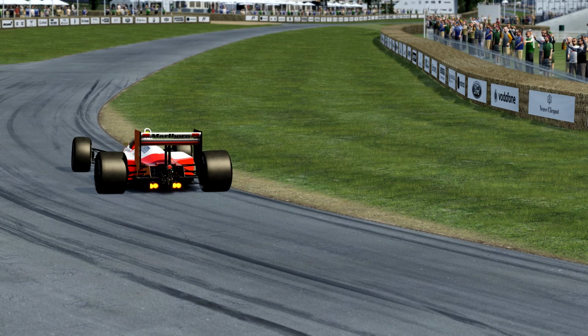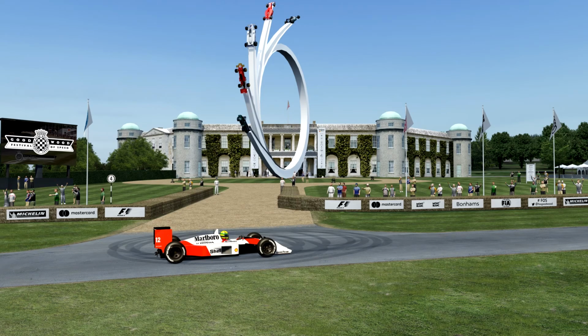The engine produced 675 brake horsepower, but with the car only weighing 540 kg, this F1 car had a power-to-weight ratio of 1,250 brake horsepower per tonne. To put that into perspective, a Koenigsegg 1-1 has a power-to-weight ratio of 1,000 brake horsepower per tonne.